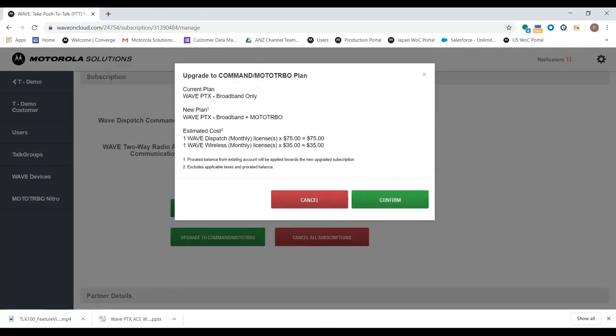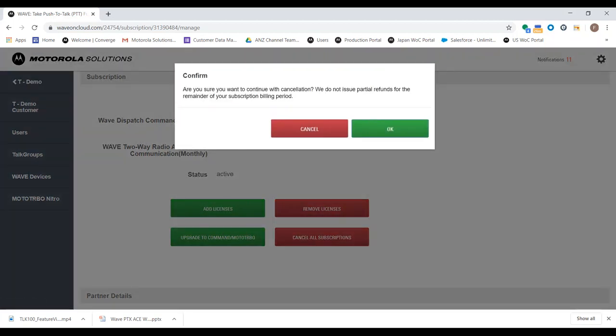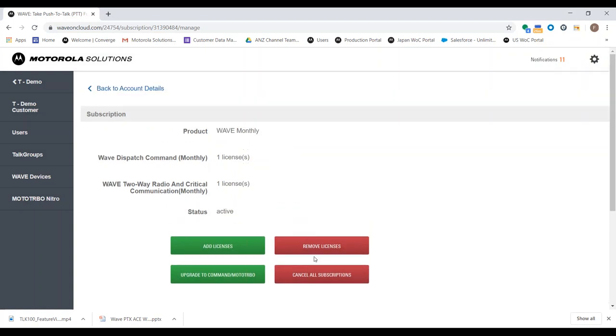From here, we can also upgrade or downgrade from the Wave collaboration package to the command package, and we can also downgrade too. And we also have the ability to cancel all of our subscriptions. So that's kind of the nuclear option. Hopefully we don't have to go to that, but if you do see that there's a requirement for that, you can cancel all of them from here.